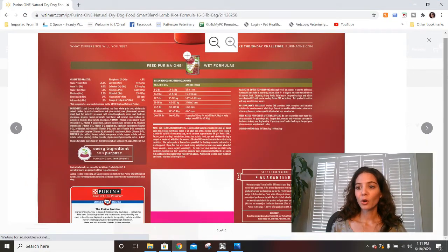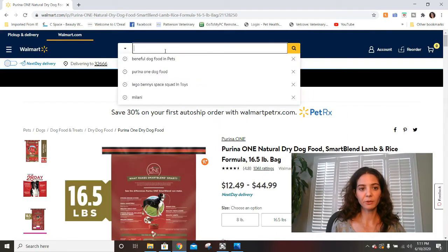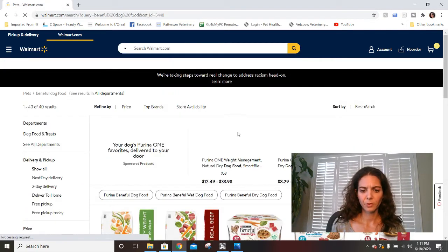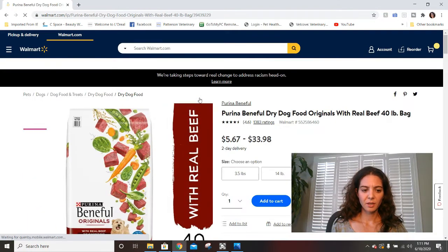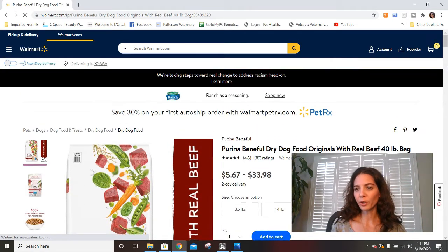Okay, so let's go on to the next one, and that's going to be the Beneful dog food. We're going to go ahead and pick this one here, which is the Purina Beneful Dry Dog Food Originals with real beef.